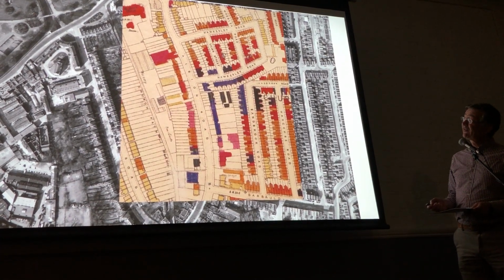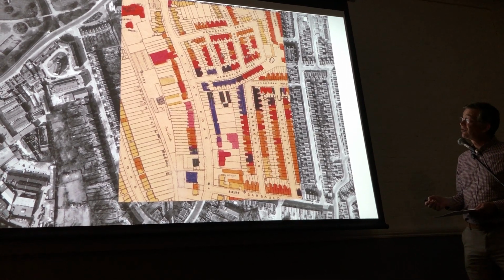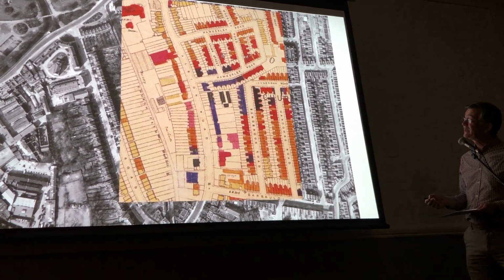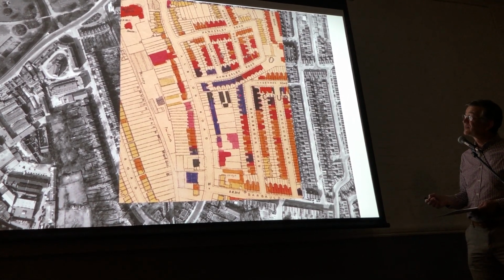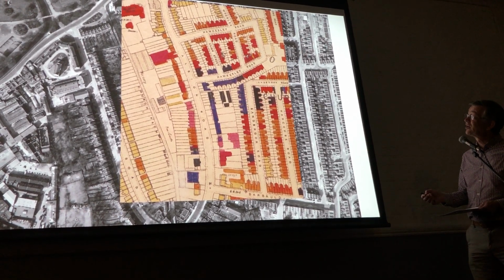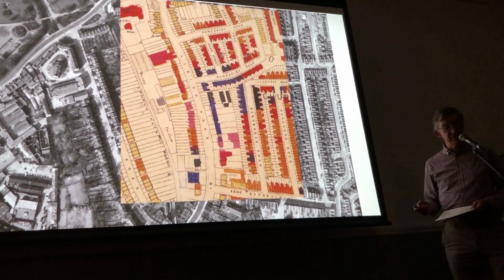Let's compare the aerial photograph with the bomb damage map, and you can see several buildings are black, completely destroyed, several are purple, damaged beyond repair, a lot of red, very severely damaged. Inevitably, this was going to have to be rebuilt.